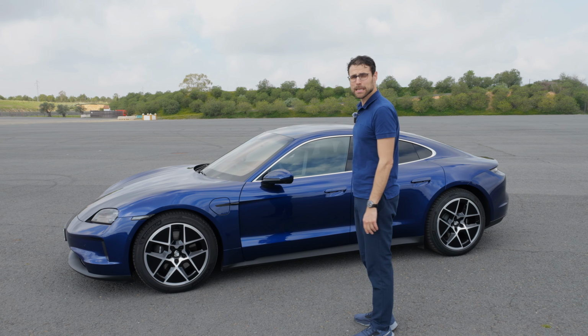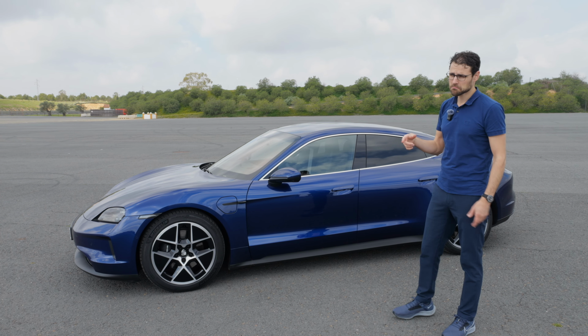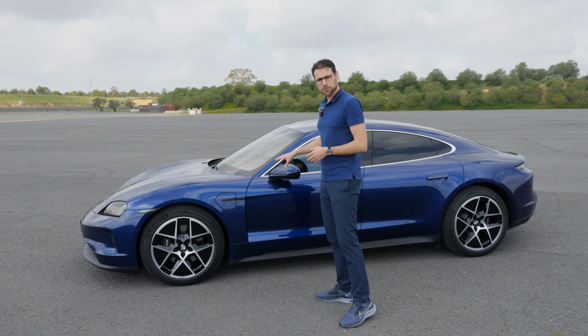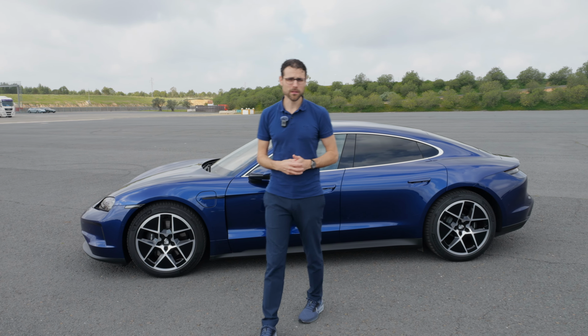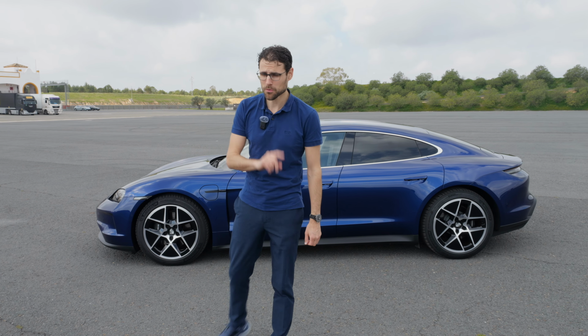Here, this one is the rear-wheel drive model, the only one where you cannot spec it. It would be theoretically possible, it's just Porsche policy. But it's interesting because the base rear-wheel drive model, which we have here, is the most bought Taycan, and that has also a reason, not only pricing.